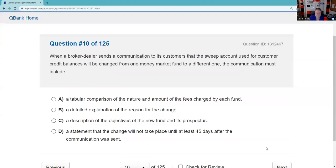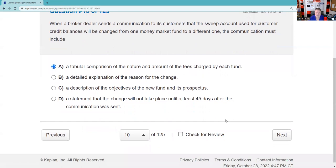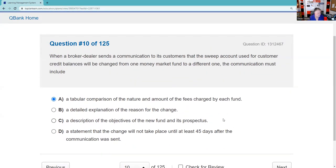When a broker dealer sends a communication to its customers that the sweep account used for customer credit balance will be changed from one money market fund to a different one, the communication must include. Most major firms have their own proprietary mutual fund for the sweep. But if we're using a third party and we want to change it, or maybe we want to get rid of our proprietary version, whatever the case may be, what we're going to have to provide is a tabular comparison of the nature and amount of the fees charged. So the answer here is A. Again, I think low probability.